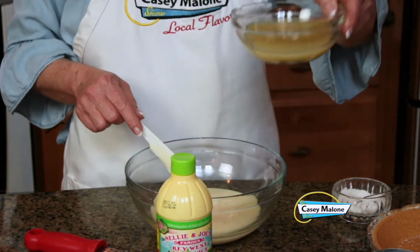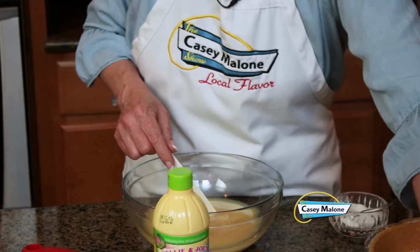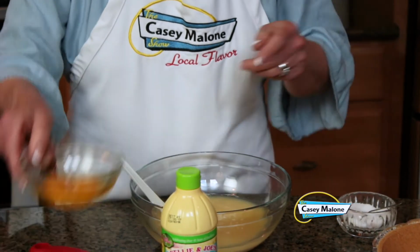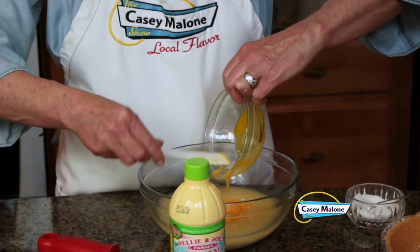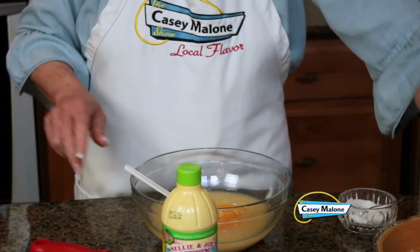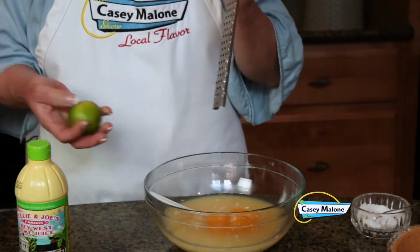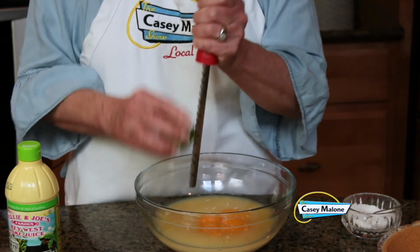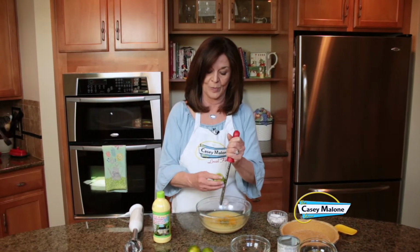Now we are going to add our 1/2 cup of the key lime juice, 1/4 cup of tequila, another sweetness cutter, 3 egg yolks. Use the egg whites the next day and make yourself a nice healthy omelet with egg whites. And last but not least, get out your handy dandy microplane and just zest 1 lime. And then the other lime zest we'll use when it's finished before serving.